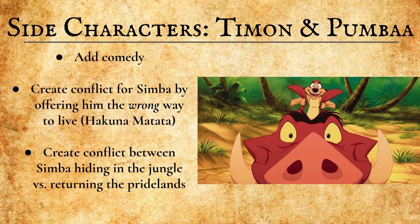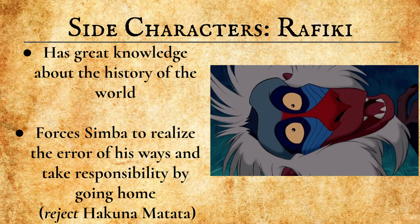So let's talk about another important side character that really pushes Simba forward. So we have Rafiki, who is the wise old character, and he has this great amount of knowledge about the history of their world. He's been there for generations, and he's been guiding things for that long. So he kind of has this grand linear view of the entire story, and he sees the whole story that way. And he forces Simba to realize that he's messed up, and that he needs to go back home and take responsibility and get rid of this Hakuna Matata nonsense and go stand up to Scar.